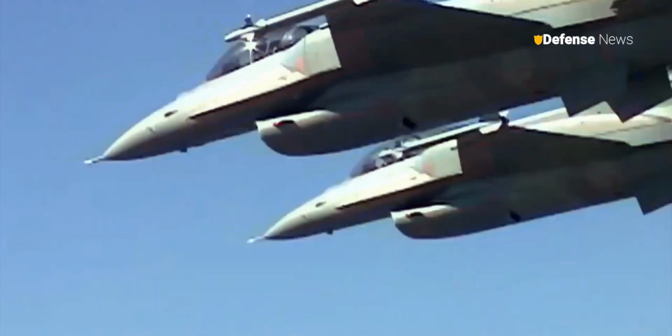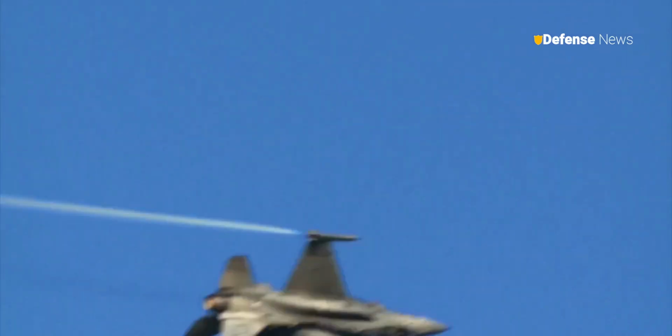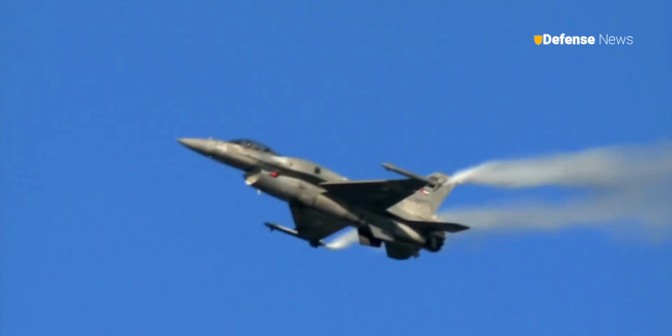All told, HAVE Glass stages 1 and 2, the second of which included the addition of radar-absorbent material to portions of the fighter's body, reduced the F-16's overall radar return by as much as 15%.